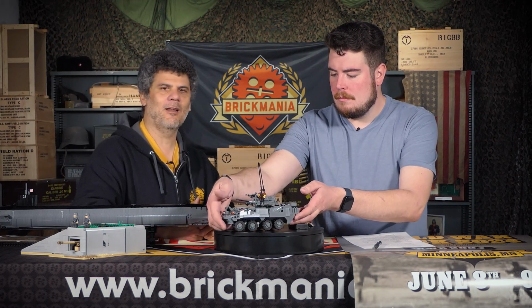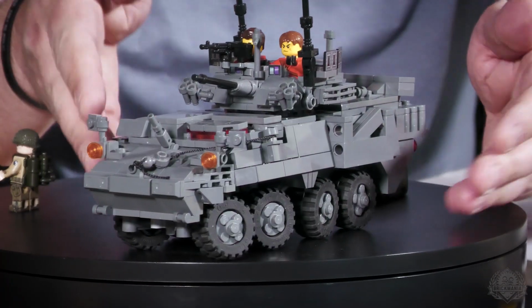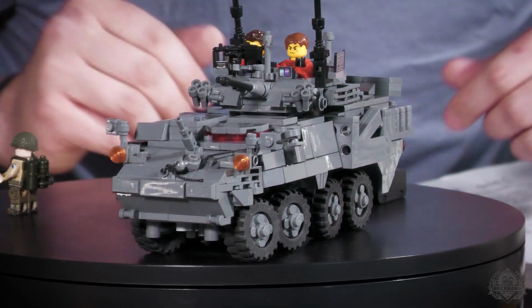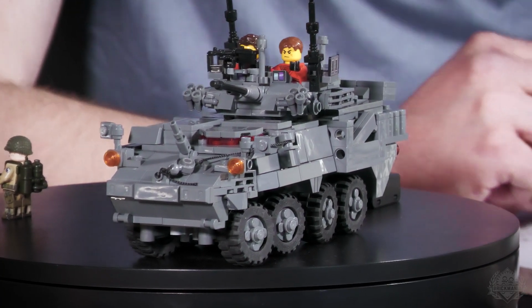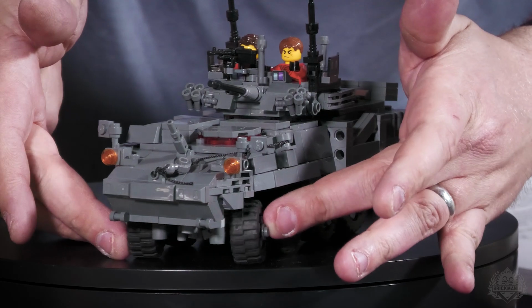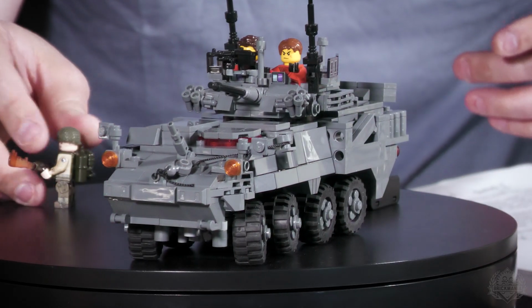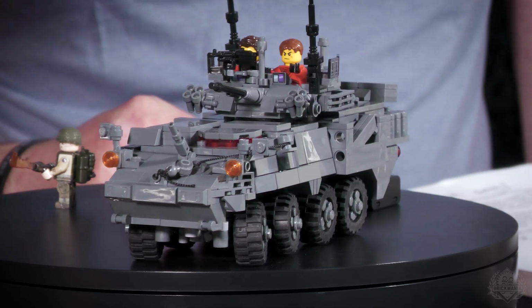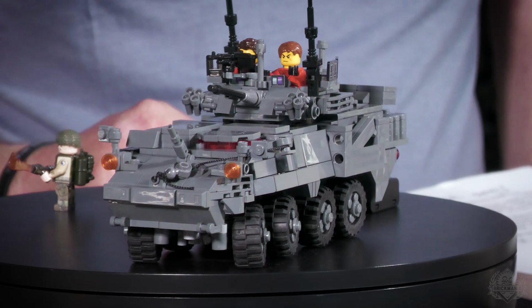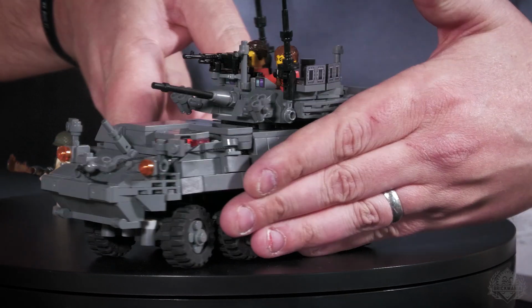We previously did the New Zealand LAV, and that would be the LAV-3 in Canadian terms. Canada upgraded it. They learned the hard way that there were some weaknesses on this vehicle, some areas that needed improvement, and so they did it. They made this LAV-6, the latest version, with improved armor and a different hull shape. It's just a beefier build. It's a beefy kit, so I can see the vehicle itself being pretty big too.